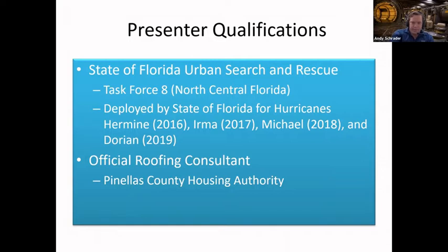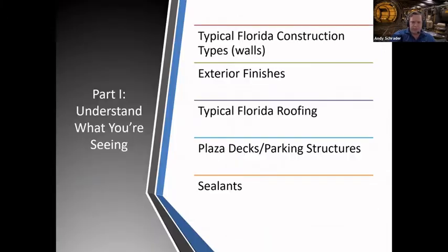I've worked as the official roofing consultant for the Pinellas County Housing Authority. So I've inspected a couple thousand roofs in my lifetime, and I know a thing or two about them, and hope to share some of that with you today.